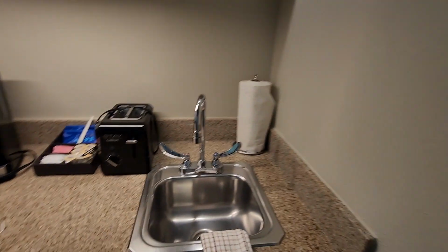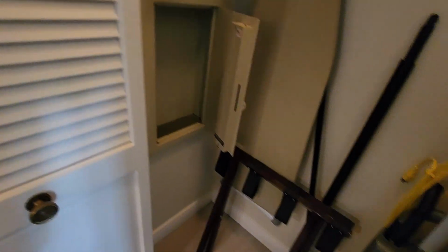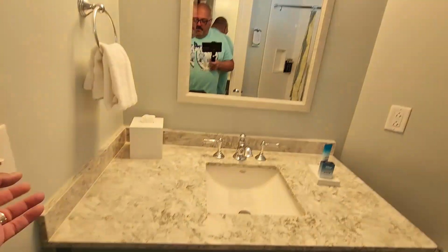All right. And then you have a closet here. Let me move this giant mouse bag. I got your normal stuff, clothes hangers, storage, your safe, and a vacuum, and a broom. Got an ironing board, normal stuff, and the bathroom.